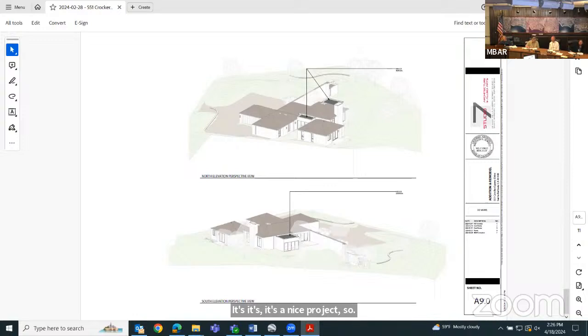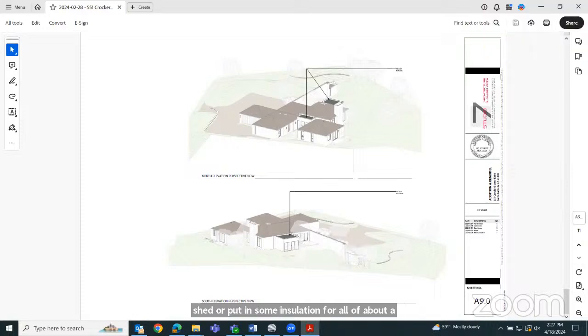I also think it's a nice project, but we're doing what we can to keep reflectivity and light from one property bouncing onto another. Is there a possibility to either change the roof of the shed or put in some insulation for about $100? Yeah, I would definitely do that. That's very easy to do. We'll do that. Okay, cool.